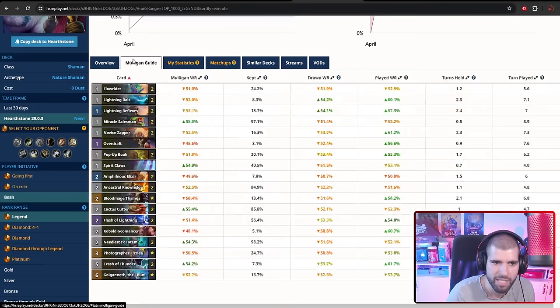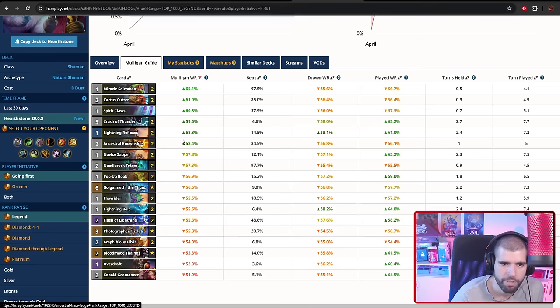As for the Mulligan, here's what the stats show. You probably want your early game minions in the early turns, the Spirit Claw is not horrible, Ancestral Knowledge could be something you want to be doing so you can draw a bunch, Needle Rock Totem definitely sounds pretty great, and Pop-Up Book could also be pretty good against certain opponents.